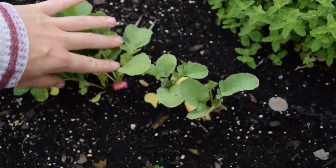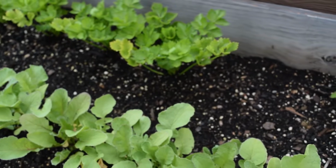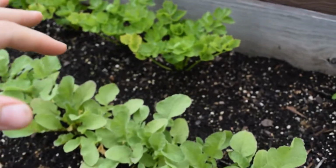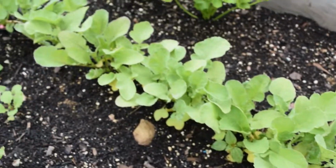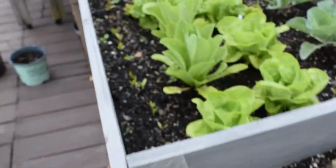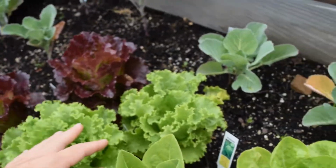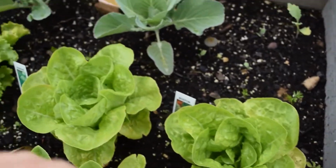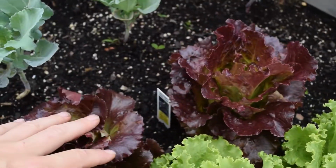I actually pulled a few of them. They're starting to get some size to them, and they actually taste really good. They're not super hot at this point. Here's some celery, and then in these open spots I'm going to plant some extra carrots. Then I got some more beets going in here. And then these are just some different heads of lettuce. This is a Boston, we've got a Romaine, Grand Rapids, and Gourmet Red.